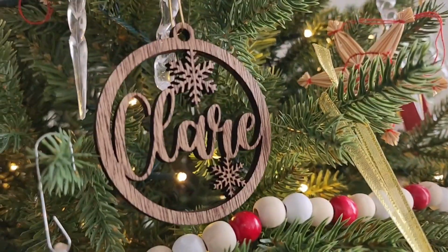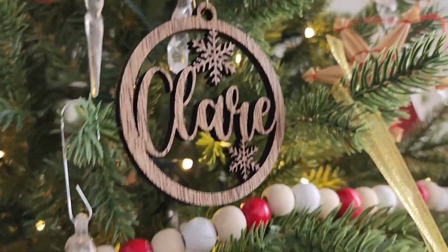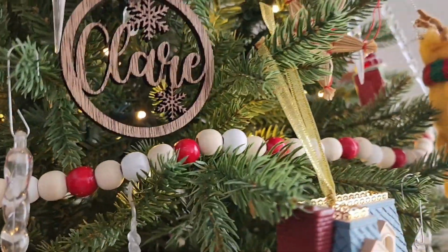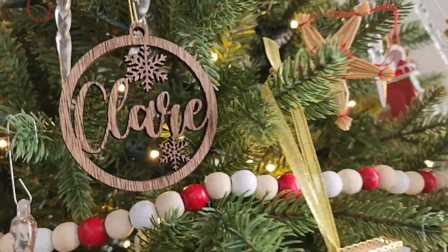This is an ornament that says Claire on it. One of you guys sent them to me, and I wish I remembered who. There's one for Buddy, there's one for Eleanor and Claire. And I put those on the tree first, actually. That's the first ornament I probably put on the tree this year.